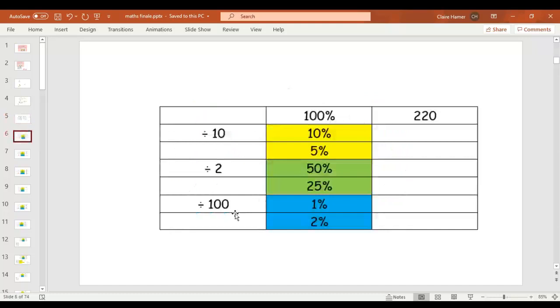So on screen, I have told you that 100% is 220. So that's the whole. I would like you to complete this ratio table on your piece of paper. So start off with the ones that we were doing yesterday. So find 10%, find 50%, find 1%. Now I've colour coded it, because once you've found those 3 percentages, I'm wondering if you can go back and do the other ones. So to help you, I've colour coded, as I've just said.